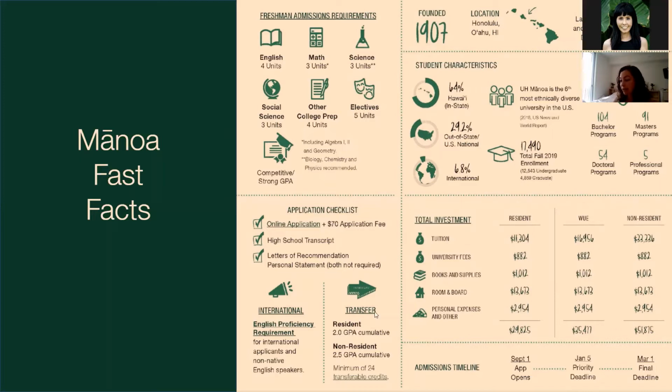And then for transfer students, because I do know we had a couple questions about transfer. The minimum GPA that you would need is 2.5 if you are not a resident of Hawaii, a 2.5 cumulative weighted GPA, and then you would need a minimum of 24 transferable credits.